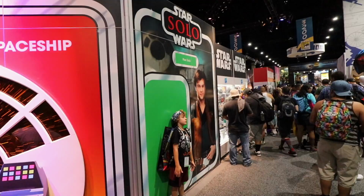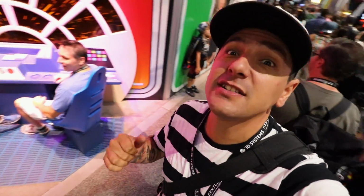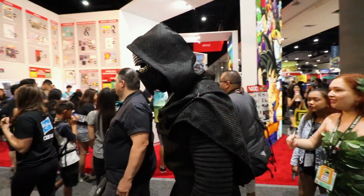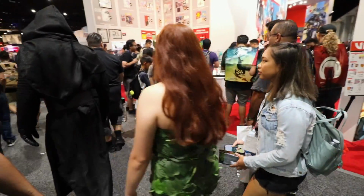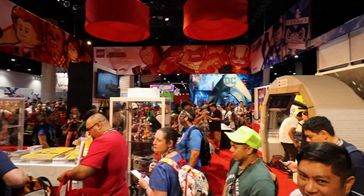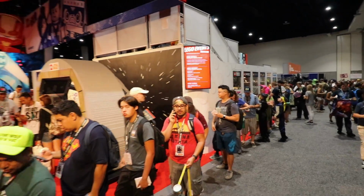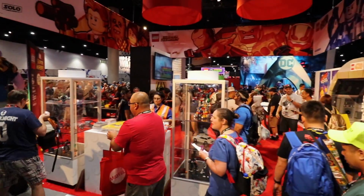Ooh, and look at that fun pic opportunity. These are some sick pics. Ooh, speaking of Star Wars, there's my first Kylo Ren of the day, hanging out with Poison Ivy. Look at the Lego booth now, huh? Much different looking than earlier today. People are waiting in quite a long line to get in there and get their fun pics.